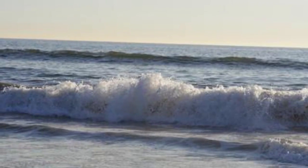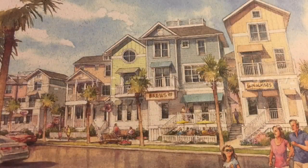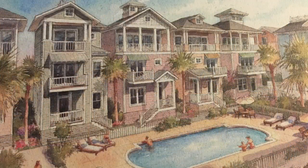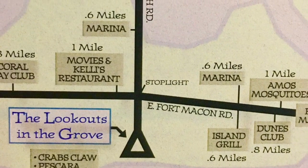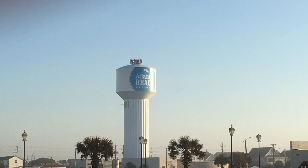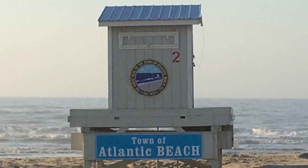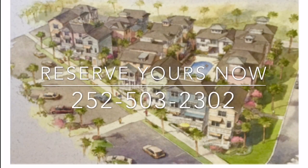Imagine, if you will, a beautiful sunny morning. You step outside and gaze over the ocean waves gently rolling across the shoreline. The Lookouts in the Grove will be a neighborhood celebrating traditional coastal living. The Lookouts in the Grove is located oceanside in the heart of Atlantic Beach. Walk or bike to movies, shopping, entertainment, restaurants, and all that beach living has to offer. Find your plan, choose your lot, and custom home in this truly unique development, mixing traditional beach living and retail space.